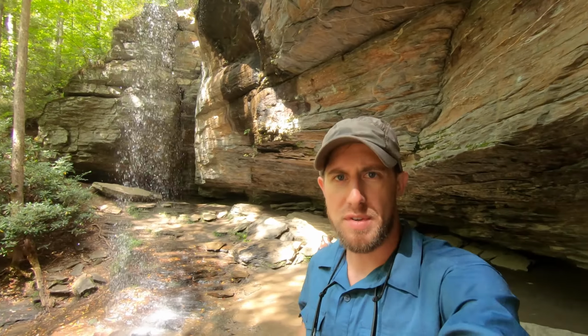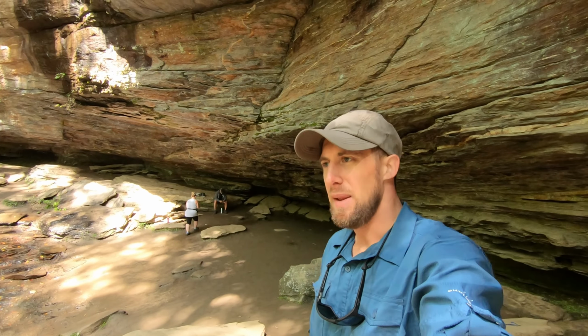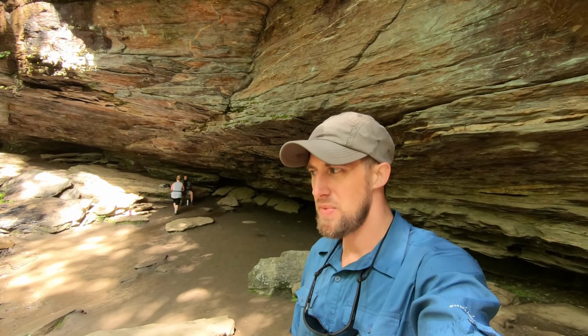But that pretty much, let me fix my camera here. That's pretty much going to sum it up for the Cove Falls. We're going to get ready to hike back down to the trailhead and move on to our next destination. So hope you enjoyed the Cove Falls.